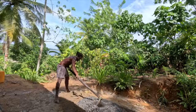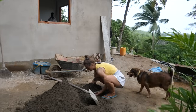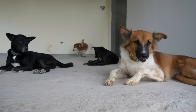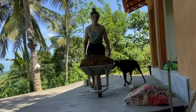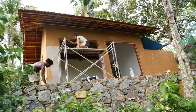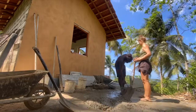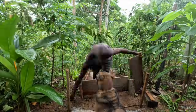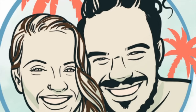Welcome back to another action-packed episode where we're really trying to get as much work done as possible, like the flooring, the paintwork, our garden steps, and also finishing off the patio. We're so close to finishing our beautiful tiny home and can't wait to share it with you all very soon. So for the final push of hard work, let's get straight into it.